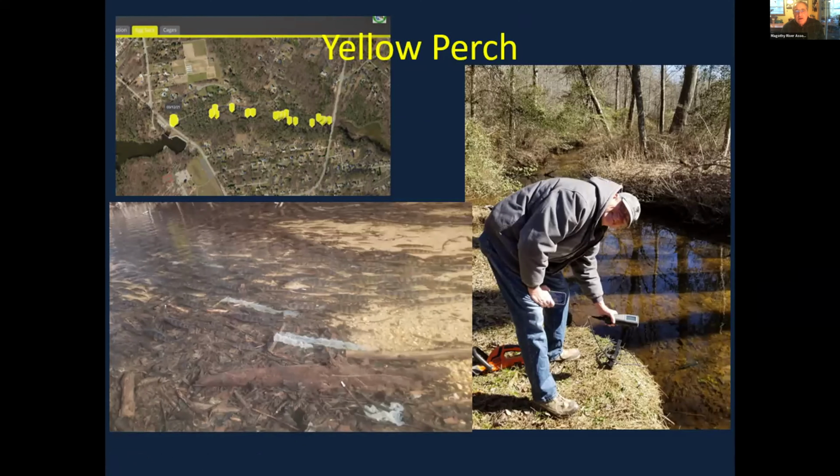This particular force main from Cattail Creek was built in the mid-70s. It's approximately 62,000 feet of 24-inch and 11,250 feet of 36-inch pipe. Just some quick flow numbers here. At existing wet weather flows, 4,700 gallons per minute.